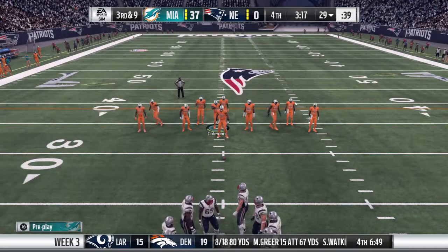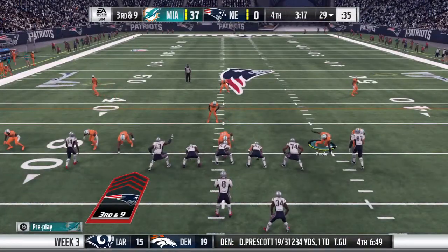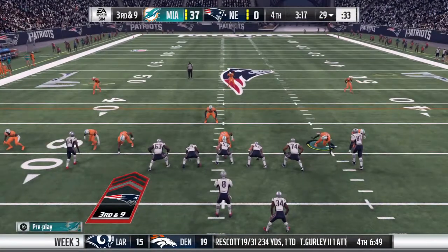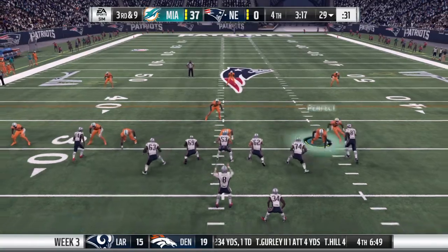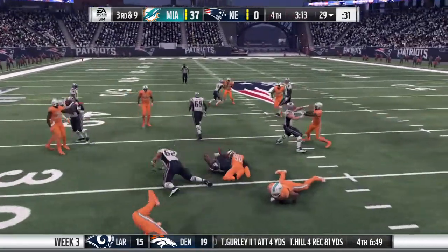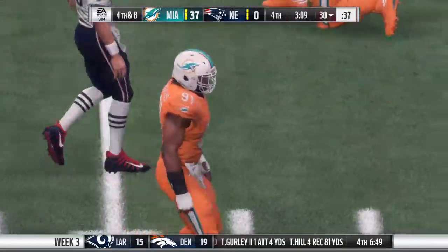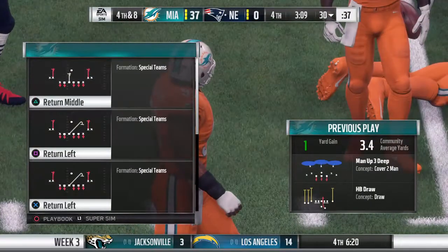They've yet to cash one in. This is 3rd and 9. They'll run it now out of the gun. And able to break one tackle, but then quickly brought down. Just a yard on the run there, and that's going to bring us to a 4th down.